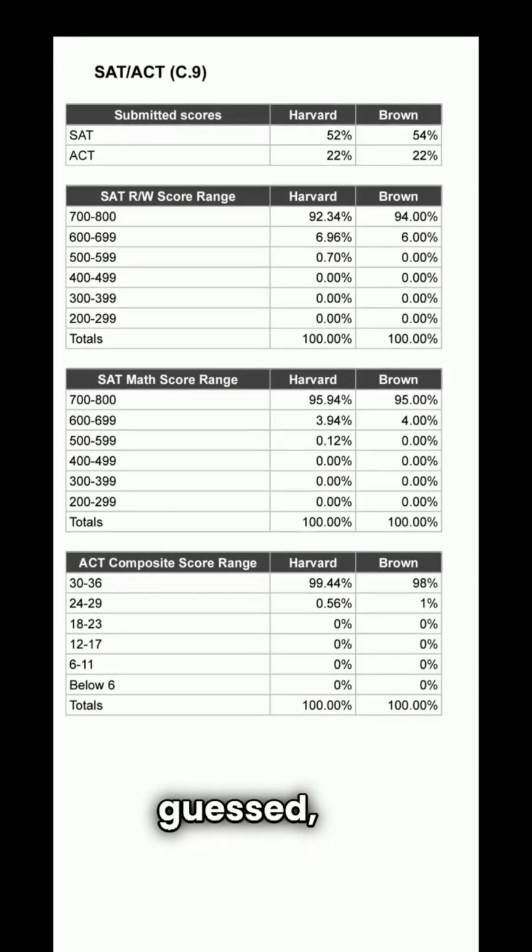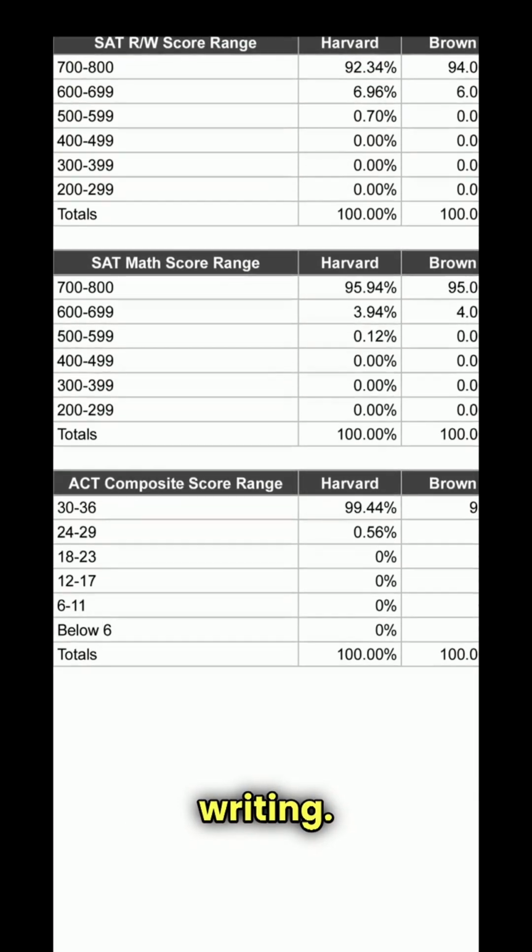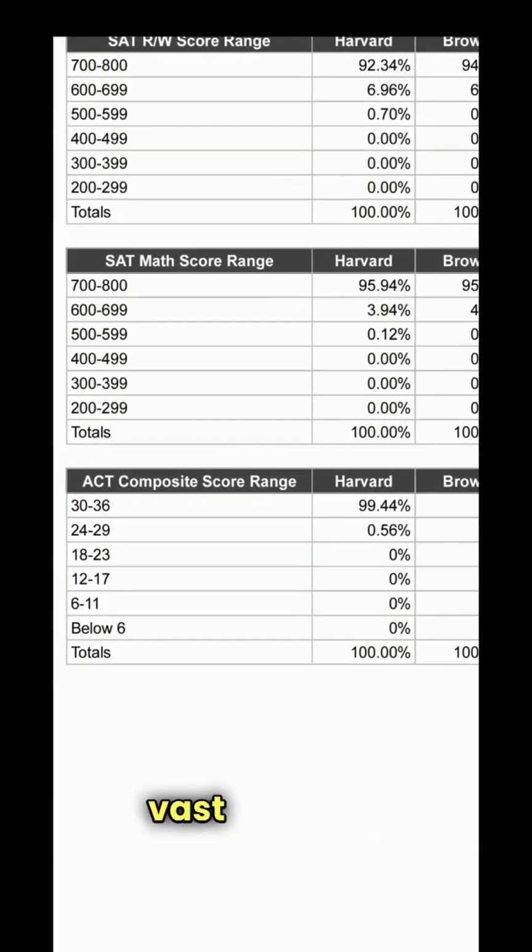And as you guessed, for both Harvard and Brown, the bar is set high. The vast majority of students who were accepted and enrolled were in the top percentiles for the SAT. We're looking at the 700 to 800 range for the math and evidence-based reading and writing. And for the ACT composite, the vast majority had at least a 30.